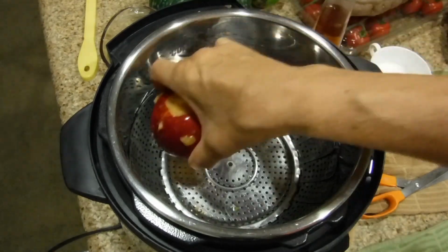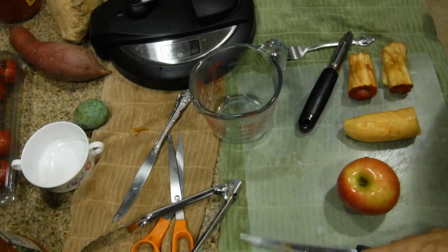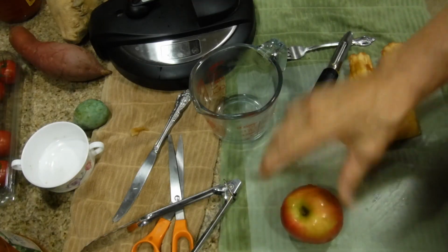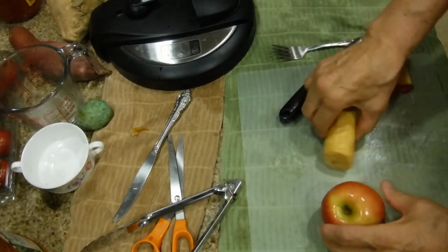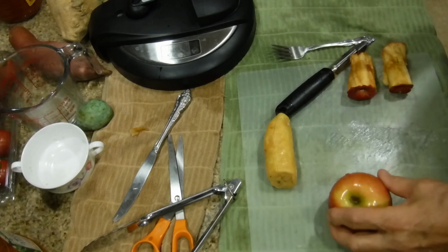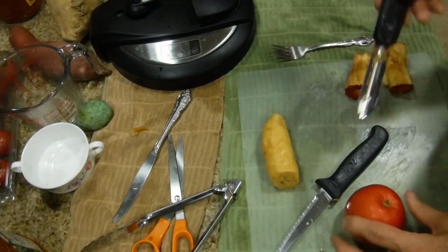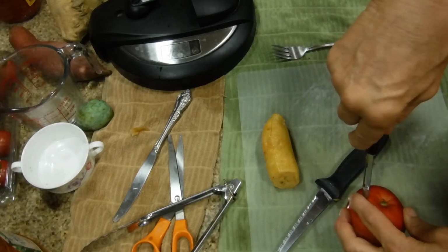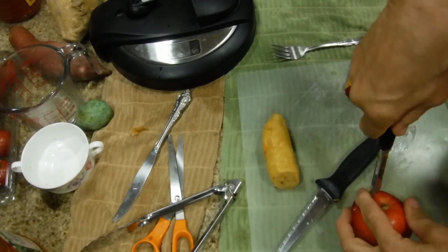Once they're stuffed, stick them inside of your Instant Pot. Alright, so now we're going to do the third apple. As you can see, we have just a little bit of plantain left over. So we're going to do this one. Going to flip it upside down. We already know we need a fairly large side. So let's push it all the way down.